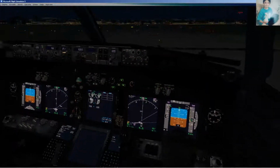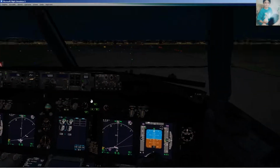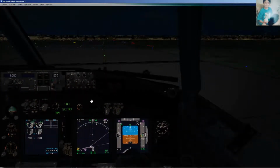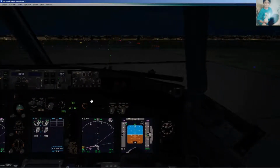And Los Angeles Tower, good evening. Southwest 2282, holding short of runway 24 left at Victor, ready for departure. Southwest 2282, Mother Tower on 2 bar left, clear for takeoff. We have a takeoff runway 24 left, Southwest 2282.